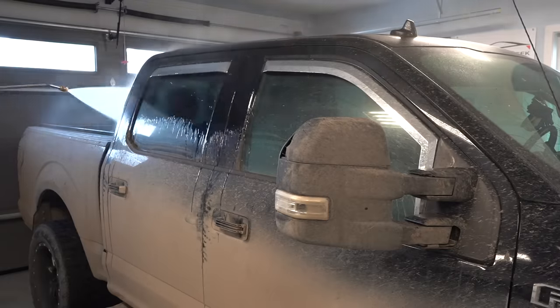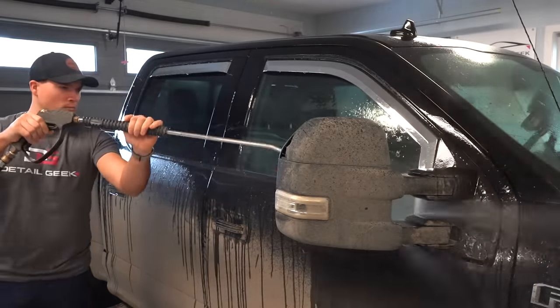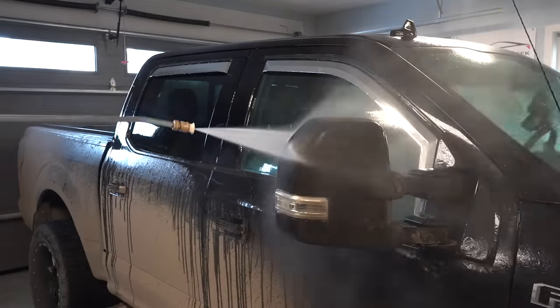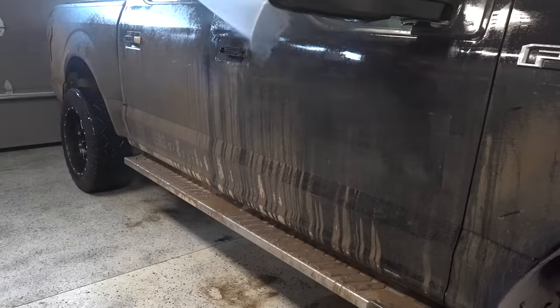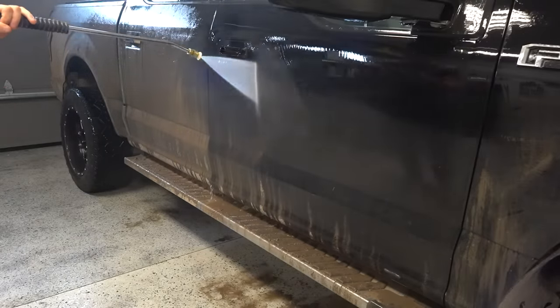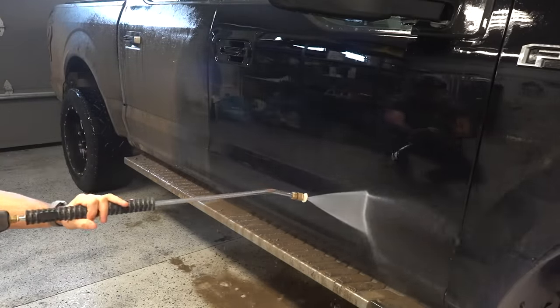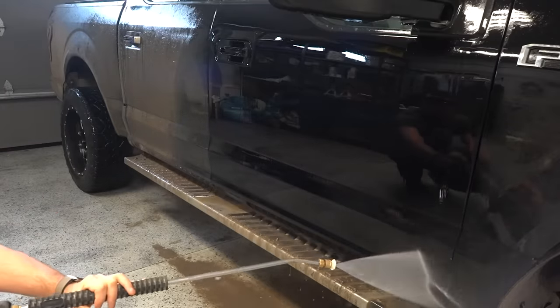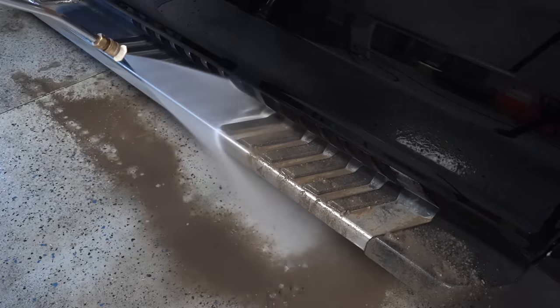All right, so getting started on the truck now, and as you guys can imagine, the pressure washer is going to get a good workout today, as there is no way I'm giving this truck back to the owner with even a speck of dirt on it, especially on the underside. But besides the incredible transformation this truck makes, be sure to stick around until the end of the video to catch the owner's reaction. That's not always something I'm able to film for you guys, and this is one you don't want to miss.